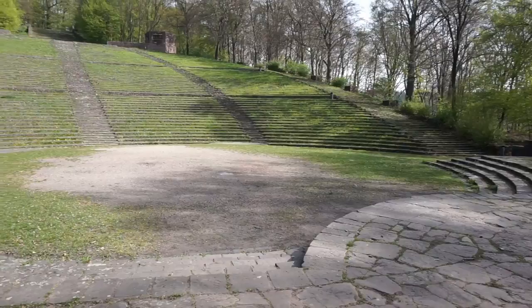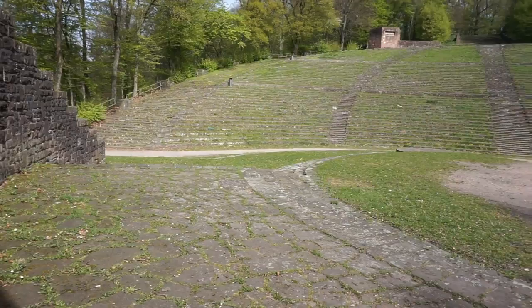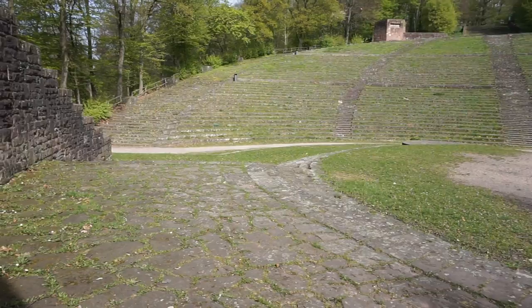Now let me give you a precaution and a disclaimer here. When I say this is a magnificent structure, do not take it that I mean the Nazis were magnificent. You know my feelings about the Nazis altogether from my previous videos. I'm just admiring the architecture here because it is absolutely spectacular.